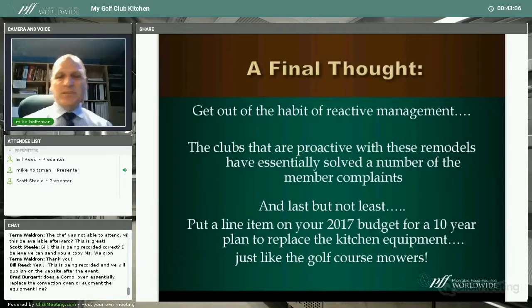And then last but not least, here's the thing. Remember, we were talking about the mowers. We want to make sure that you put in a budget item, right here on the 217 budget, for a 10-year plan to replace the kitchen equipment. There should be $30,000 put aside every year, so that within 10 years you can basically replace the whole kitchen. Very similar to the golf course mowers.